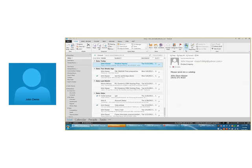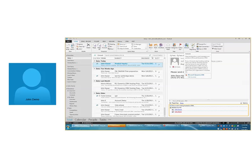So I'm reading this email, and you know what? This is a pretty important email. I want to link it to John Kassar's record for everyone to see. I can click on track, and now it turns into untrack. But look what happened over here within my Outlook. I've got these two little people, which means this email is now within CRM. If I delete this email from my Outlook, if my email just completely blows up, no problem. It is all still contained within Microsoft CRM.